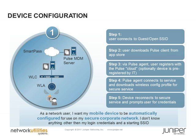So Juniper proposes that this provisioning process for employee-owned devices needs to be very automated, and I'm just going to talk through the steps here. First step is obviously connecting to your guest SSID. The user connects to the wireless network via the SSID and downloads the Junos Pulse client from the application store. Via the Junos Pulse client, the user either registers their details with the cloud, or optionally you can get your enterprise IT to pre-register that device for your user.